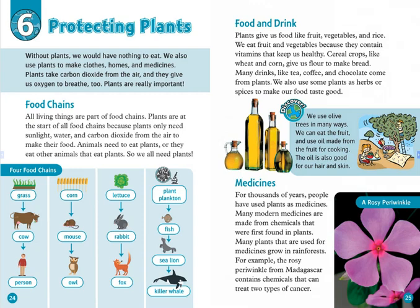Medicines. For thousands of years, people have used plants as medicines. Many modern medicines are made from chemicals that were first found in plants. Many plants that are used for medicines grow in rainforests. For example, the rosy periwinkle from Madagascar contains chemicals that can treat 2 types of cancer.